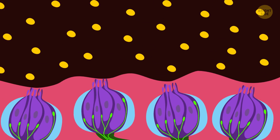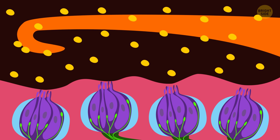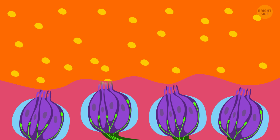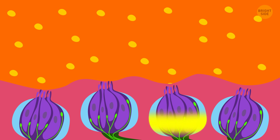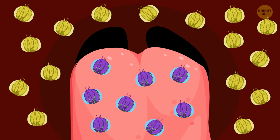But back to taste. With a mouthful of cheesy goodness, the saliva picks up those small pizza particles and helps it move all around your mouth, reaching and triggering the taste buds in there. Oh yeah, they're not only on your tongue, they're all over your mouth.